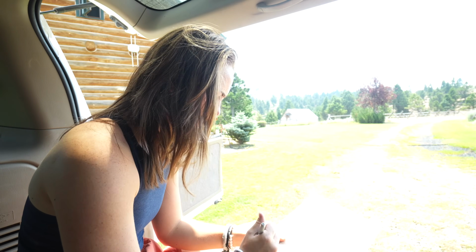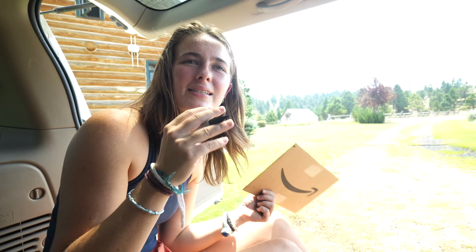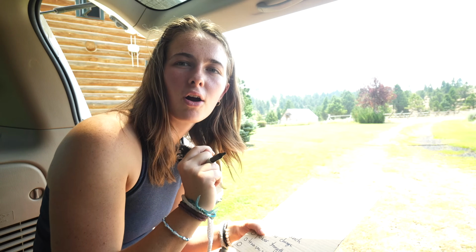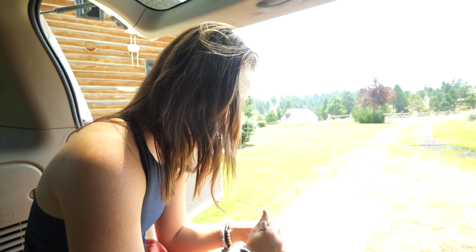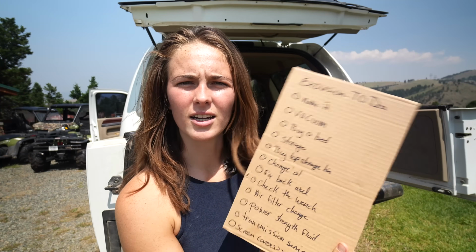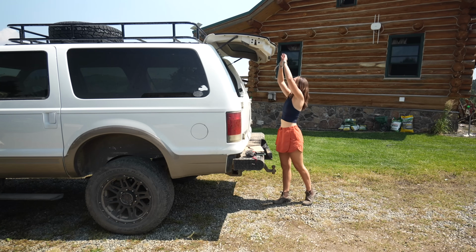I was thinking about, if I needed to, making or DIYing some sort of screen covers for the windows, because I don't want to be sleeping in here or having some lights on and other people can see in my car. I'm not here for that. So there's the list for this week, baby. Gotta get all this done in the next few days. I got it. But let's get this thing started, dude.